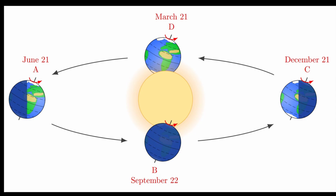Well, it's not because Earth gets closer to the sun in the summer and farther away in the winter. That's a common misconception. Really? So what is it then? It all comes down to our planet's tilt. Earth's tilted on its axis at about 23.5 degrees, and that tilt stays the same as Earth orbits the sun. So different parts of our planet end up getting varying amounts of direct sunlight throughout the year.